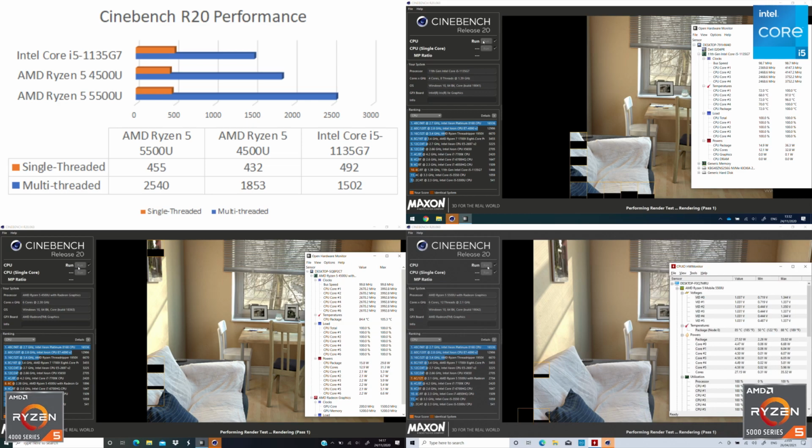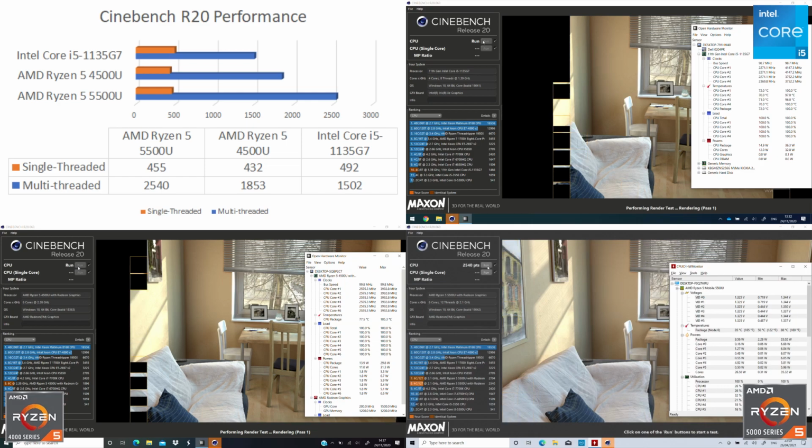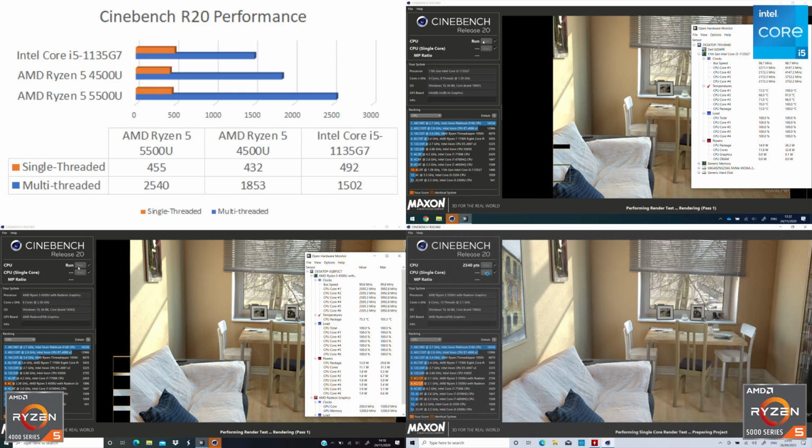The 3 laptop chassis I am testing here, the Dell Inspiron 14 2-in-1 chassis, both for the Core i5 and for the Ryzen 5 5500U, and the Ryzen 5 4500U is in an HP 13-inch MV X360. So all similar laptops, similar thermal performance, but we can see here the Ryzen 5 5500U gains a real advantage even over its predecessor, the 4500U, but particularly the i5-1135G7 in this test.